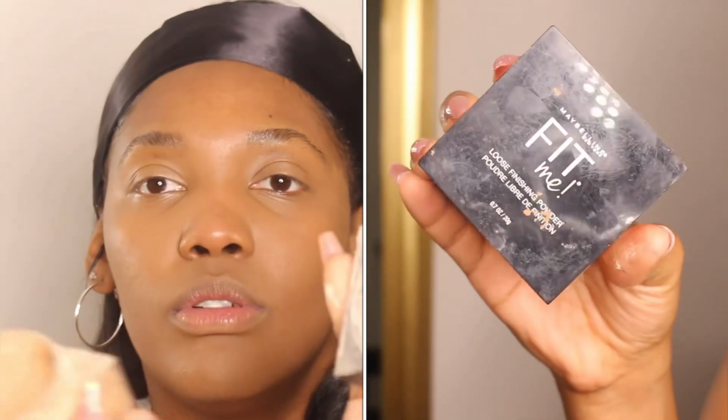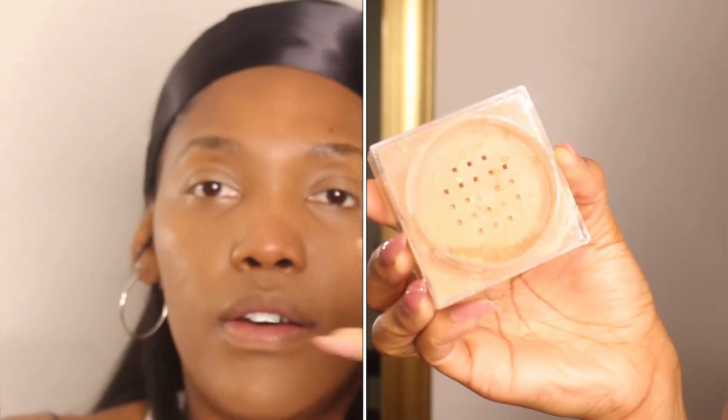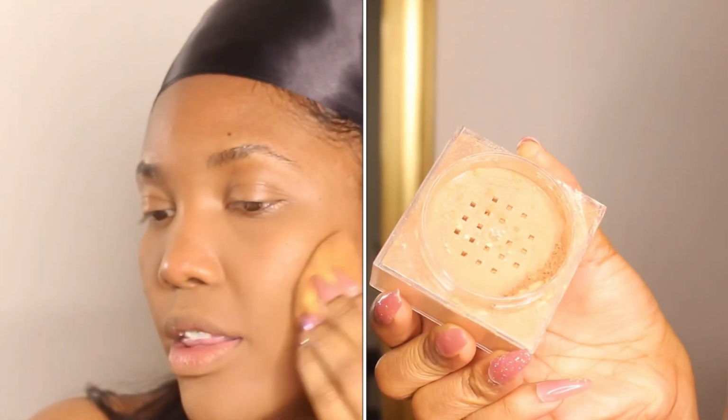I like to get the Maybelline Fit Me Loose Finishing Powder, and I have this in the color Deep, okay? I'm just gonna get that. It has like a little sifter or whatever, and I'm gonna kind of put some of that powder on the top. All right, a little bit on the cheeks, under the eye, on the lid.